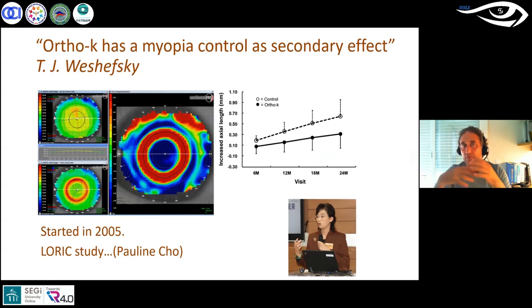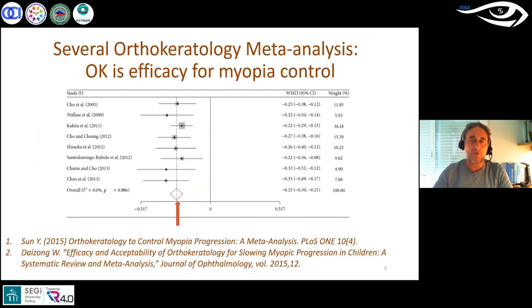But the thing we discovered in seeing our patients is that myopia can be controlled or slowed down. The progression could be slowed down using orthokeratology, and that was in 2005 by Pauline Shaw. After that, we have plenty of papers that show this.